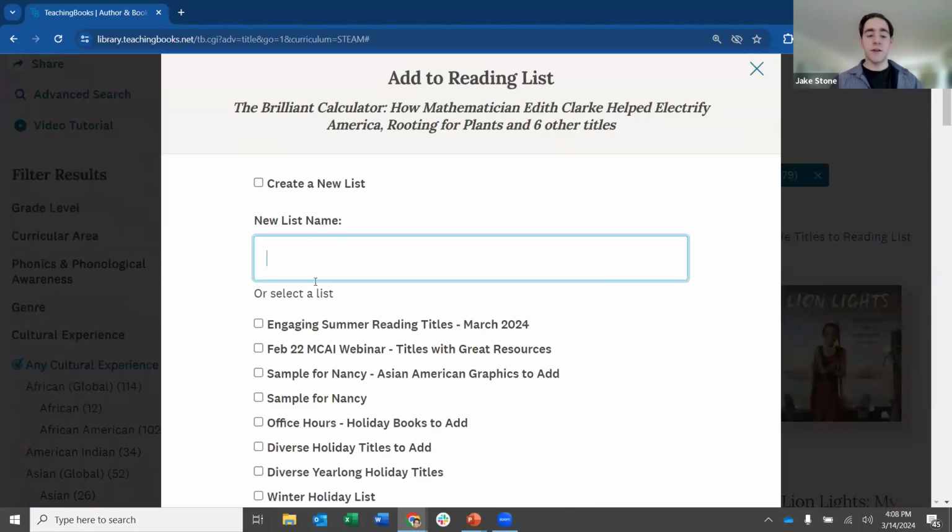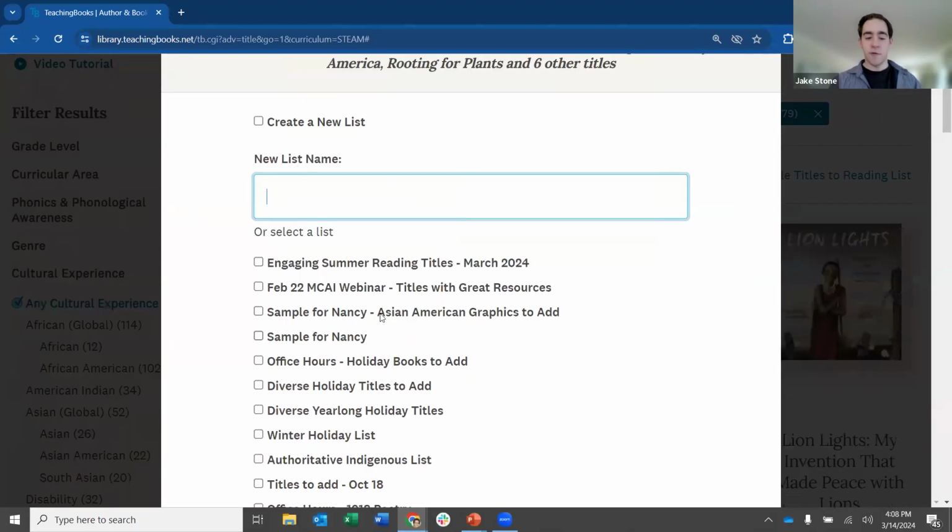And again, I can put these into any list. I've been putting them into our March 2024 engaging summer reading titles list, but I could make a brand new one. I can do whatever I want because teaching books is a sandbox of book fun.